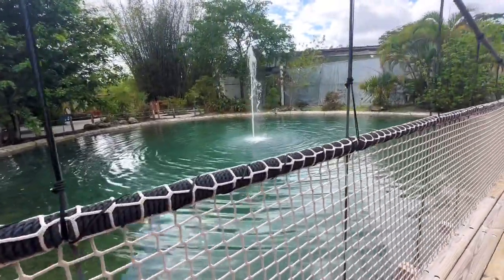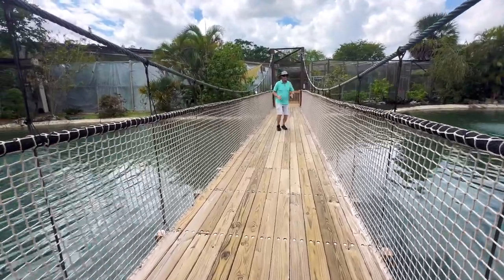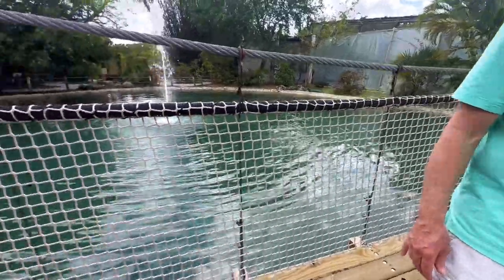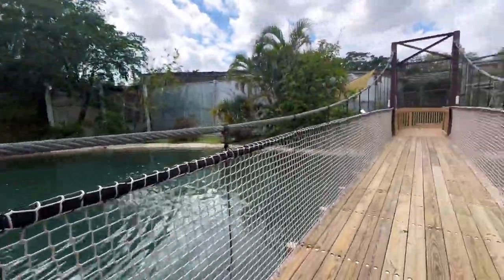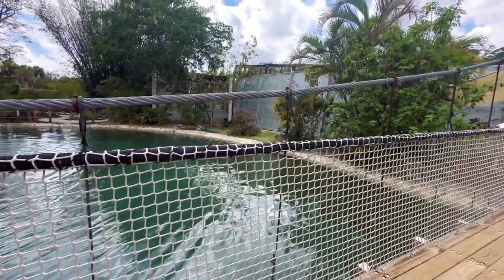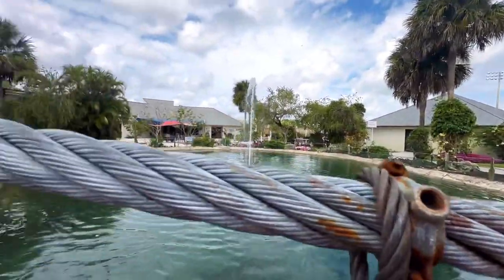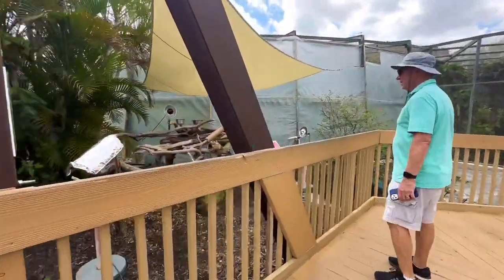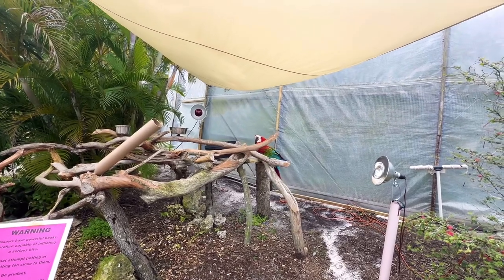Oh my goodness. It really is. Oh my God! It's a swinging bridge. The swinging bridge. You're right. Babe, don't rock it. Oh my goodness. Oh, parrot. Oh, parrot.